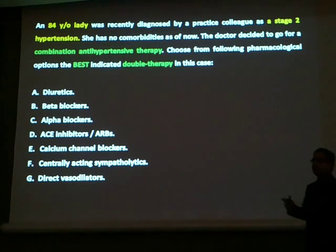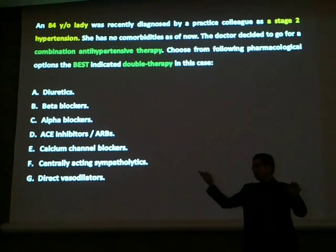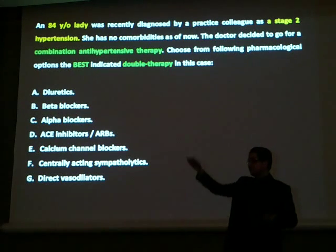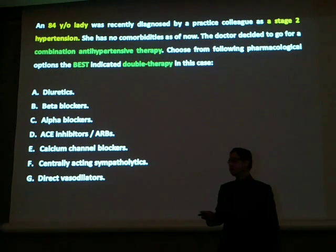Yeah, but okay. Anyone from this group? Any different opinion? He said diuretics and beta blockers. This group. Any different opinion? Sir? Why? Keep silent. When someone is talking, keep silent. Because I need to hear.